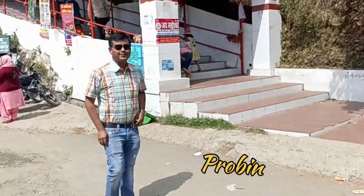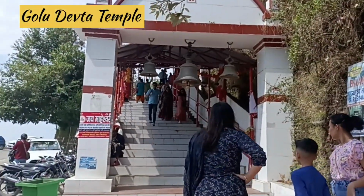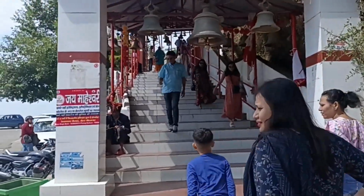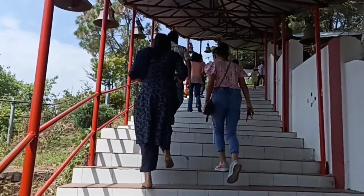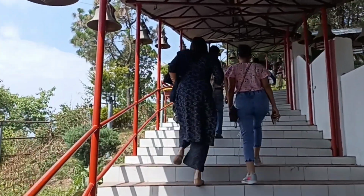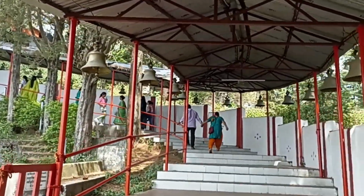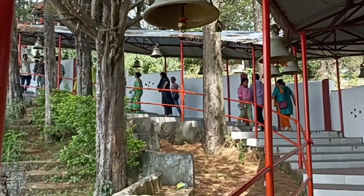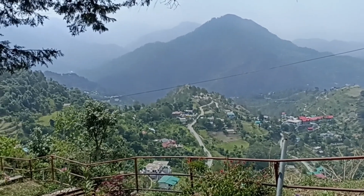And here we have reached our first site, which is Golu Devta Mandir. This temple is dedicated to Lord Golu Devta, a regional deity widely revered in the Kumaon region of Uttarakhand. The temple is known for its unique tradition of offering bells as a symbol of fulfilling or seeking a wish.